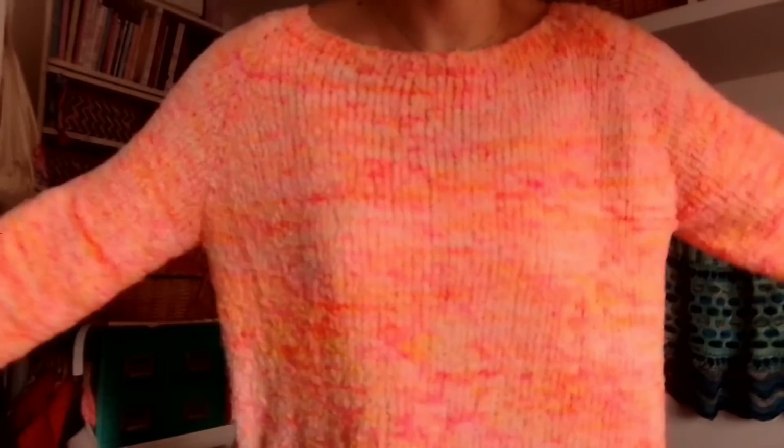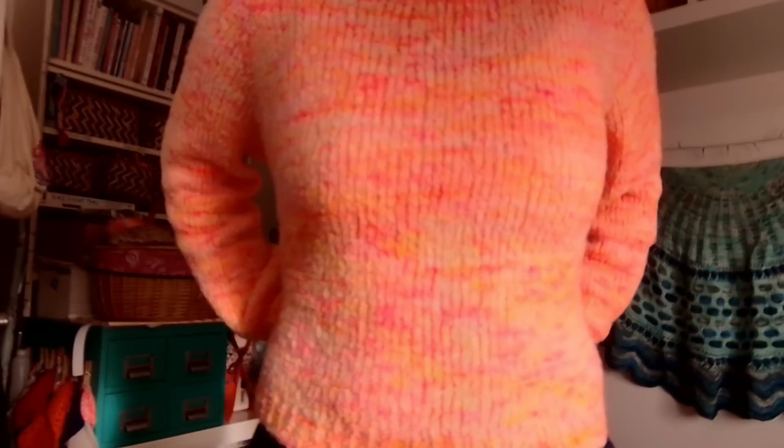So as you can see, it is very, very loose fitting. There's lots of positive ease there, and floaty big sleeves there.